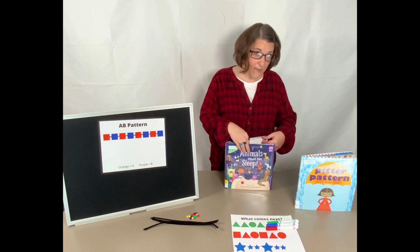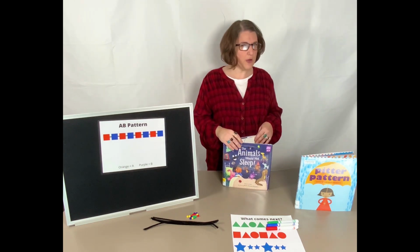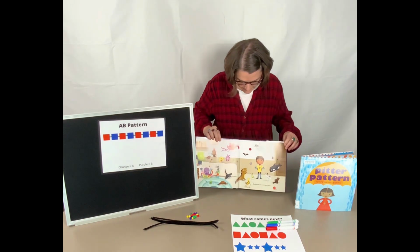Do you ever have that problem at night when you're going to bed? Maybe your animals aren't quite ready to go to bed with you. Let's see how we can get them to settle down.